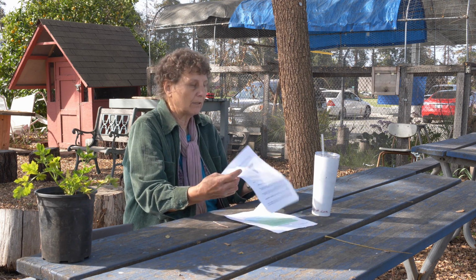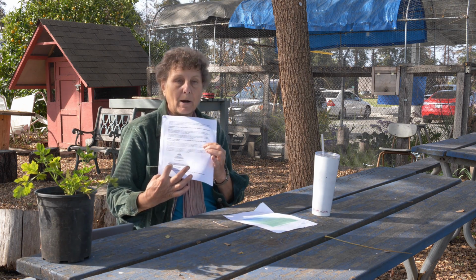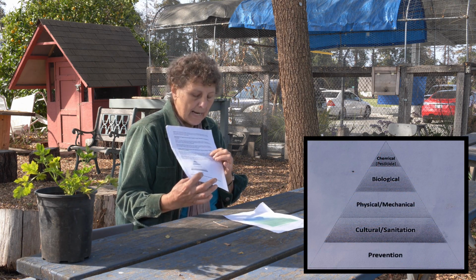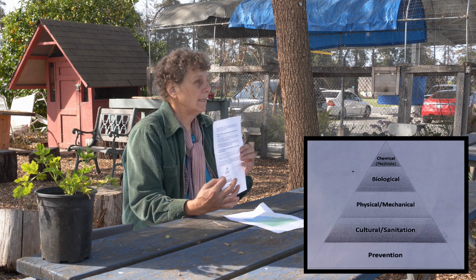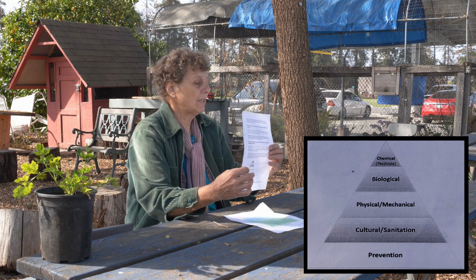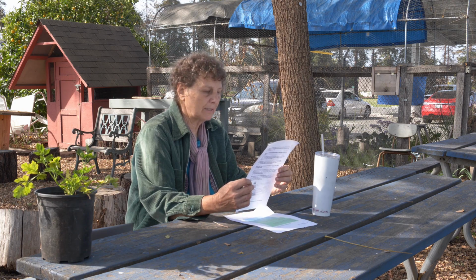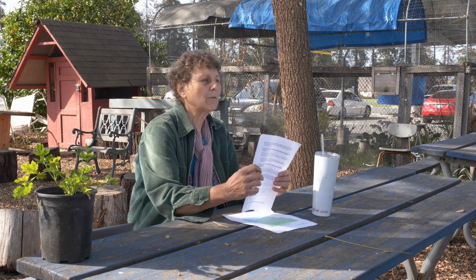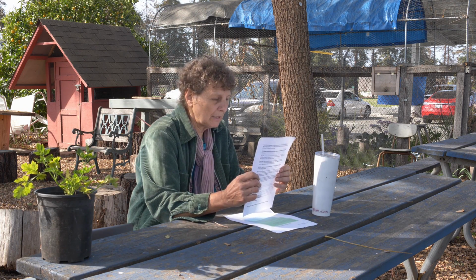and we have a little triangle here that you have in your sheets where the biggest bottom part is sanitation in IPM. Then the next level becomes physical or mechanical. If you can hand-pick snails, put a glove on, some way of mechanically killing the pest directly or blocking them out or making the environment unsuitable. So if you have a trap for your rodent, that's using mechanical means.